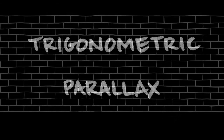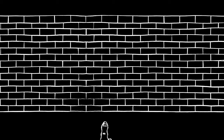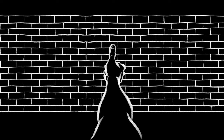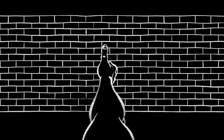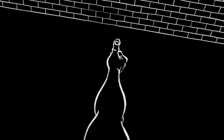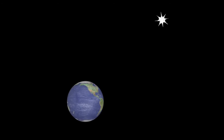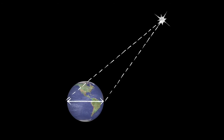Let's do an experiment. Stick out your thumb and close your left eye. Now, open your left eye and close your right eye. It will look like your thumb has moved, while more distant background objects have remained in place. The same concept applies when we look at the stars. But distant stars are much, much farther away than the length of your arm, and the Earth isn't very large, so even if you had different telescopes across the equator, you'd not see much of a shift in position.